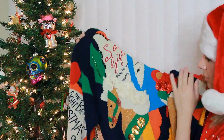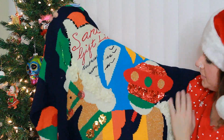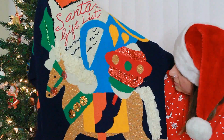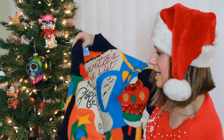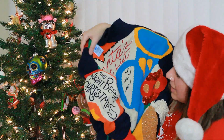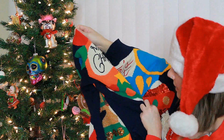Santa's gift list, you have this horse with this beautiful hair. So beautiful. You've got all the sequins going on. Horse's tail, oh, so amazing. Sequins, oh, it's fantastic. And then guys, the sleeves, don't forget the sleeves. This sleeve says, The Night Before Christmas, if you guys can kind of see that. The Night Before Christmas there. Really cool on that sleeve.